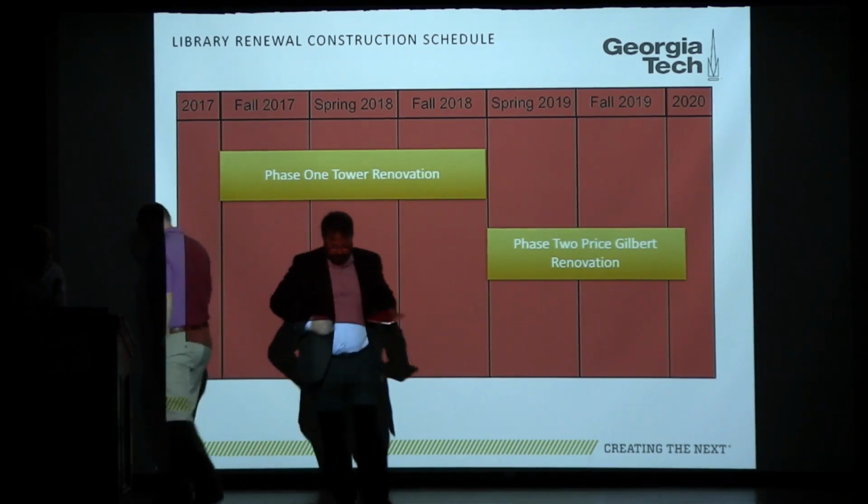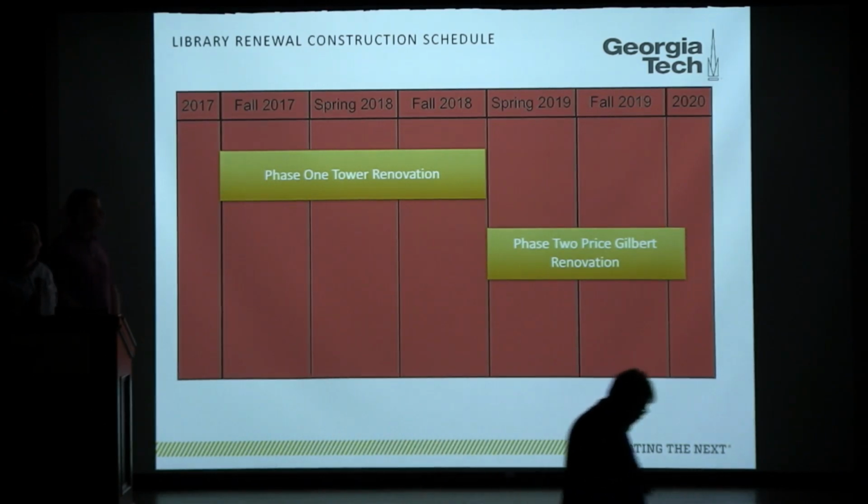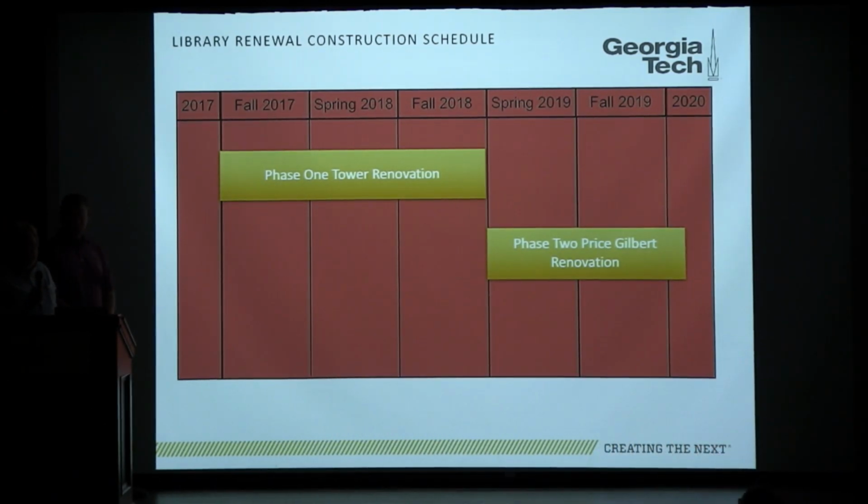So John and I don't really have any prepared remarks for the construction. I think we'll be happy to answer specific questions when we get to the panel discussion. But the construction project, which you've seen, if you're anywhere on campus, you can see it has been underway for a while. And it's a two-phase construction. The first phase is underway now and will run through late 2018. We're looking to complete that work probably in the November timeframe of 2018 and try to occupy Crossland Tower between semesters probably and start work in January in Price Gilbert phase, which will last a little over a year.